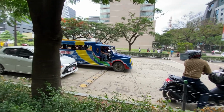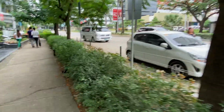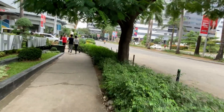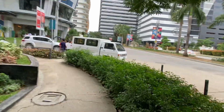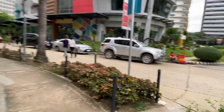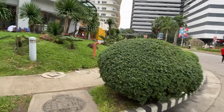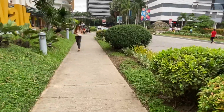Here's a good, nicer view of the jeepneys. They all have their destination on the side. And they're all on the back of the jeepneys. There's a route number. So just like a city bus in the States. There's no air conditioning. You're packed in there pretty tightly. It's not the most pleasant of rides, but it is the cheapest way to get around. Personally, I don't use them. I just don't want to die of heat stroke. When you're packed tightly in there, it's not good. Not good at all.